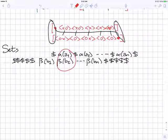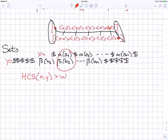The trick to putting all these dollar signs and setting the weights accordingly is to make sure that the best possible alignment in all cases is to shift the string so that the corresponding vectors line up for some offset, which means that now the case analysis gets considerably simplified. So if I set all this up correctly, this is the string x, this is the string y, and the heaviest common subsequence of x and y is going to have weight larger than some threshold w if and only if A and B contain orthogonal vectors.